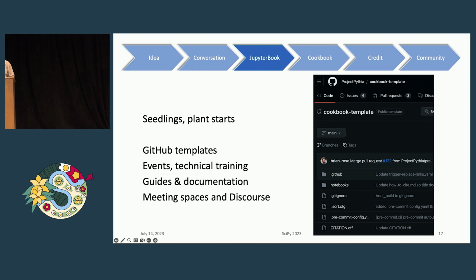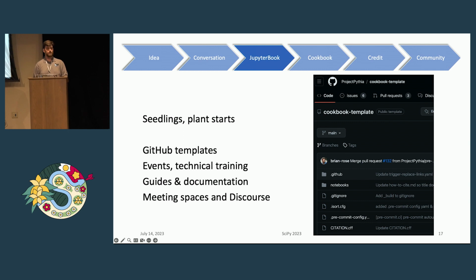We provide, of course, a variety of foundational material, this asynchronous training and educational piece we talked about before, as well as synchronous events and hackathons, workshops, and a variety of open meeting times to discuss how do I go from a Jupyter notebook to a cookbook of many, showing off some cool workflow to my people. We provide a variety of guides, contributors' guides, documentation to hopefully allow people to explore these on their own time if they're not able to participate in our more synchronous spaces. And then we still have these discussion spaces where you can get support or help along the way.